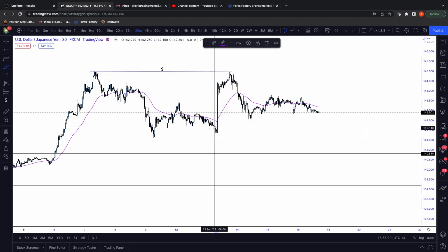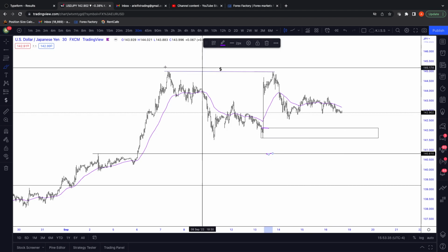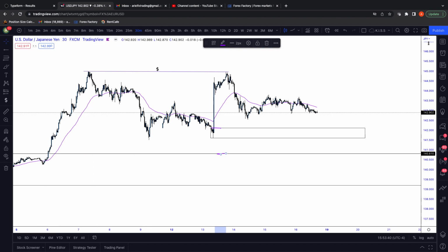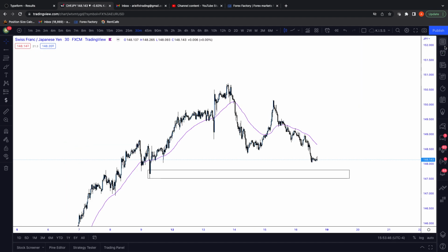All right, so this is the first point of interest, obviously this being the second point of interest, but we have conviction behind continuations, buying retracements because of this draw on liquidity here. All right, so hopefully that's pretty succinct, straightforward for you. CHF JPY, same deal, right?